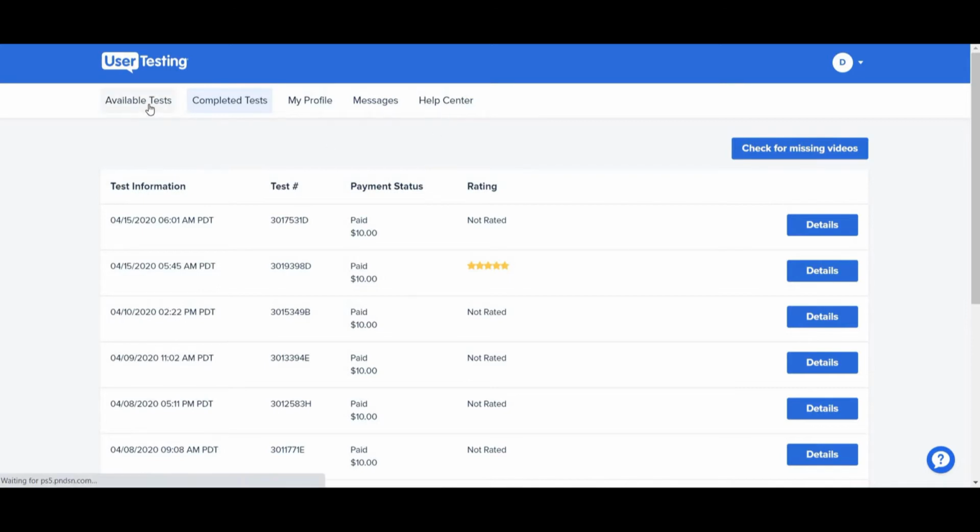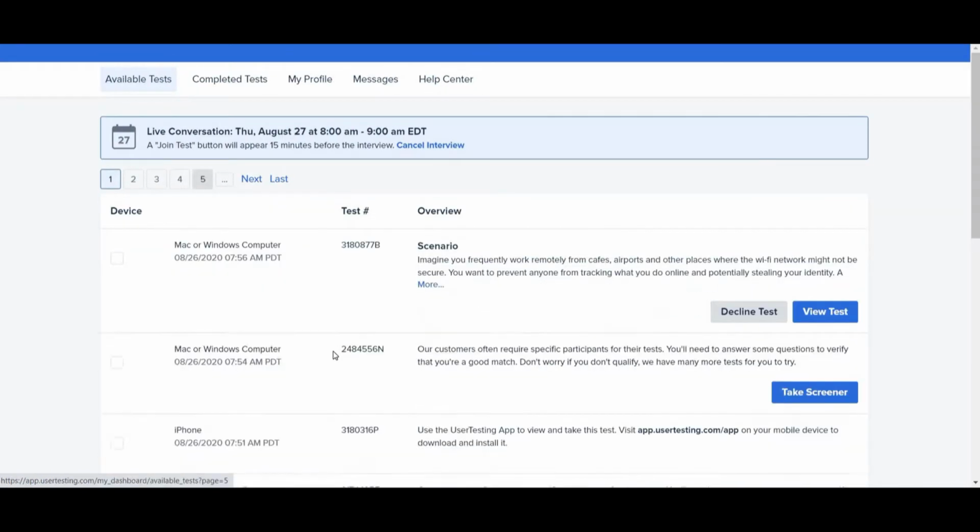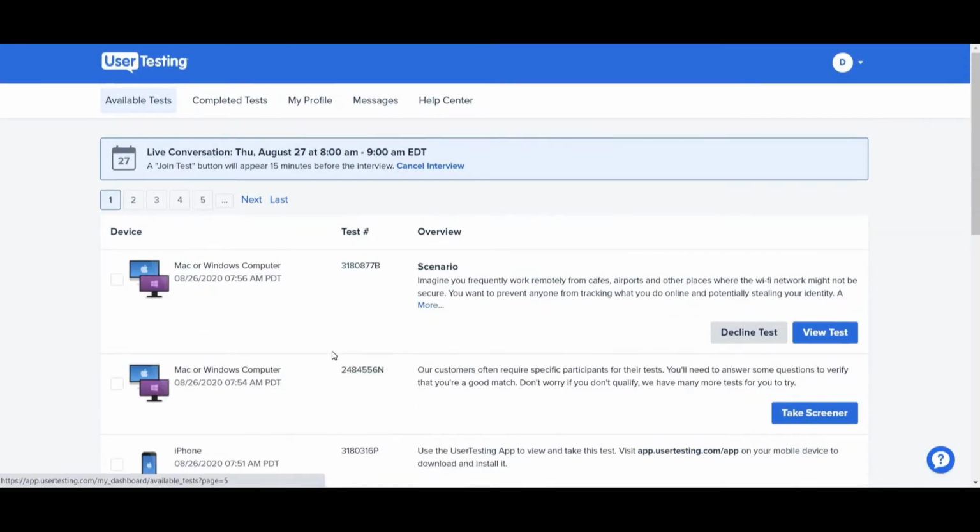So let's go back to the available tests, and I'll just walk you through how you get set up to do a particular test. Number one, what you see up here, this is a live conversation that I've signed up for. And this one will actually pay me $60 because it's a live conversation and it's for an hour. So basically $1 a minute is what you're getting on that. I set it up for tomorrow.